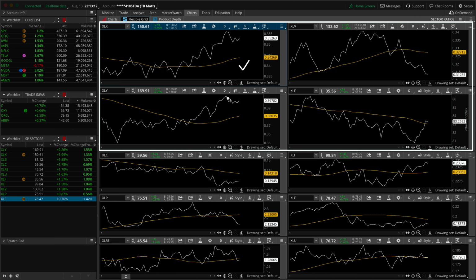hanging out at the highs. XLY hanging out at the highs as well. That is bullish, risk-on, and also, look at the XLF, finally recapturing that descending 50 SMA. That's the gold line. This strikes me as bullish and more of a risk-on interpretation, especially when we pair it with that daily chart we just saw. So 3 of 4 is good enough to turn risk on.